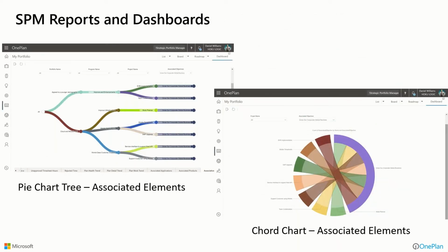There's also reporting around this. So when we talk about a lot more of these interrelations and these other factors, we want to understand how they are interrelated and understand different elements, like if we're working on a certain product, what projects, programs, or applications or business capabilities might be associated with those, and how are they all interrelated, so I can quickly see what I'm impacting by changing any one or more of these elements. And there are lots of visuals available to us in OnePlan to do that.